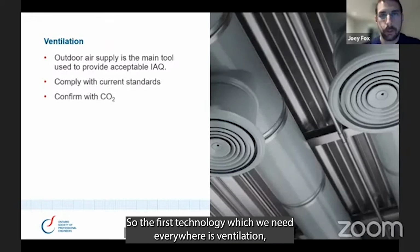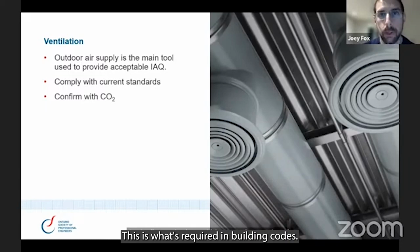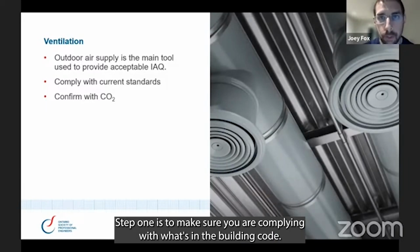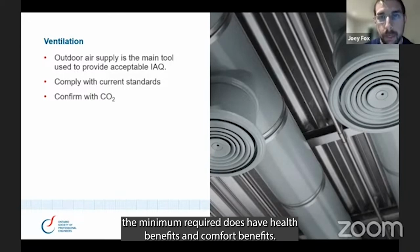So the first technology which we need everywhere is ventilation. It's supplying outdoor air to the space. This is what's required in building codes. Step one is to make sure you're complying with what's in the building code. There is evidence that increasing ventilation rates beyond the minimum required does have health benefits and comfort benefits.